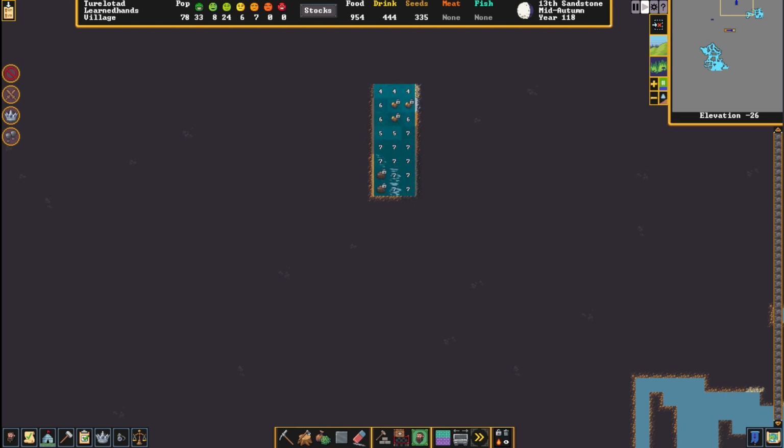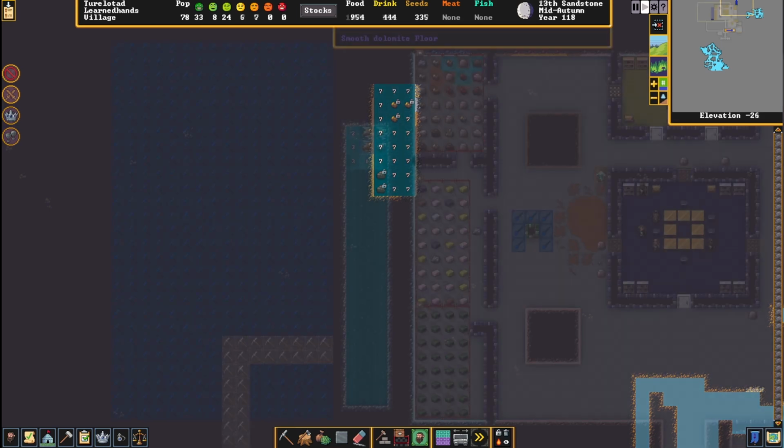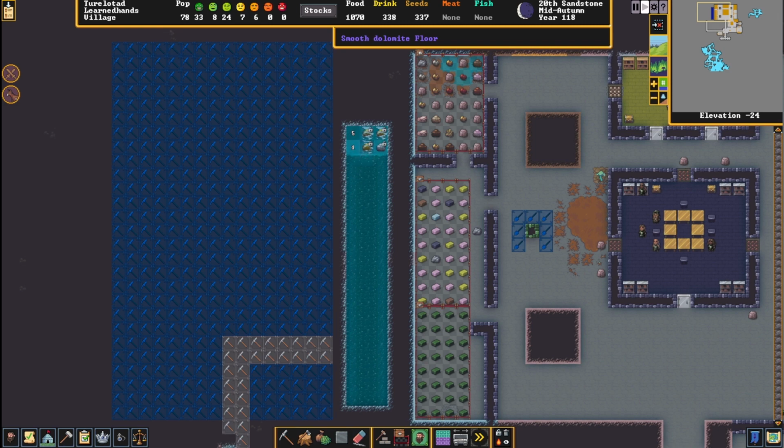The river has finally made it to the end of its journey, in our fortress at least. We have successfully tapped the river Mouthharshness, and we are ready to begin the development of our industrial zone. So now, moving ahead, we are getting ready to move into this area and dig things out.